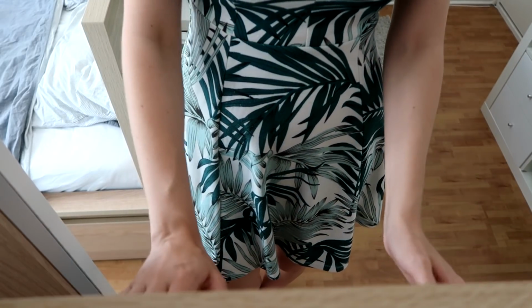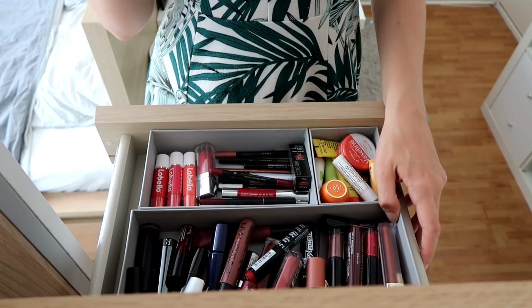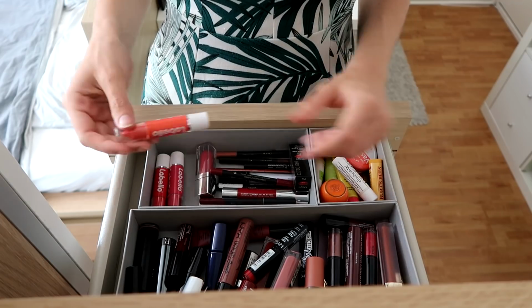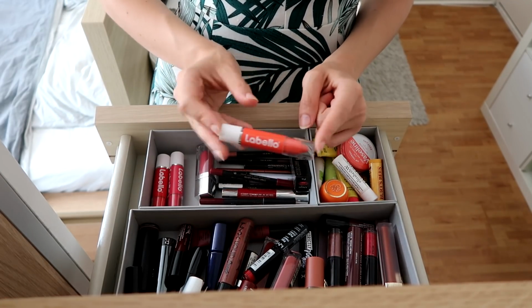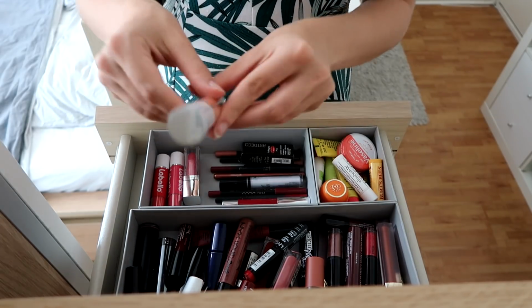Let's move on to the lip drawer, the one where I expect to make the most progress. So first of all, anything orange just looks absolutely horrible on me and I just can't wear it. That includes this one as well.